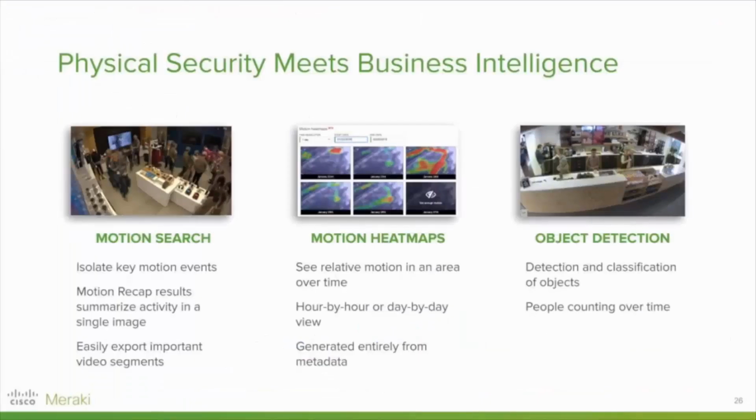All right. So with our MV smart cameras, we're really pushing for the idea of physical security along with business intelligence, and that's really what we're trying for with the term smart camera too. So some of that is making the physical security aspect of it faster and easier. So with motion search, the ability to isolate key motion events, use the motion recap results to make it faster to find out what you're looking for, and then super easy to export video segments out.